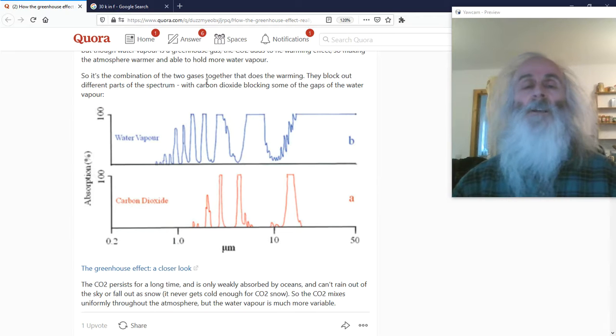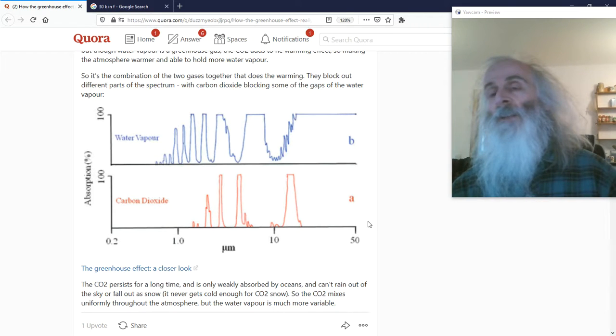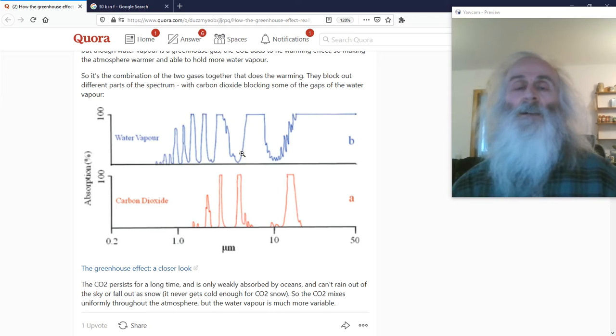And the reason is that as the planet warms a bit, with carbon dioxide helping it to warm along with water vapour, the oceans get less absorbing of carbon dioxide, so it's much harder to go back the way you came than it is to go up. Adding carbon dioxide is much easier than removing it. And so that's basically the main source of our problems, really.